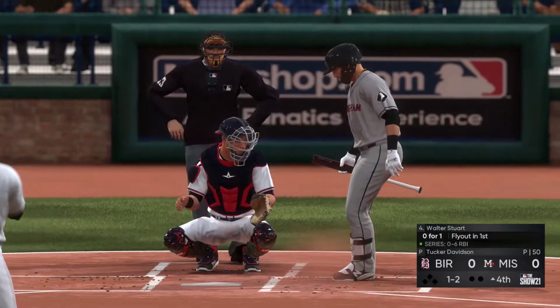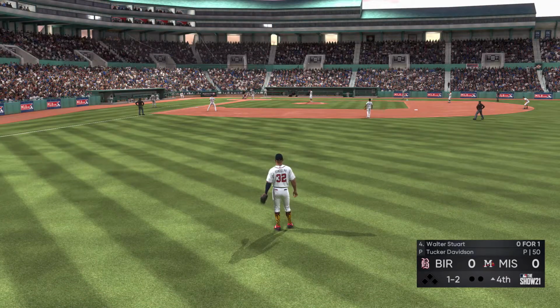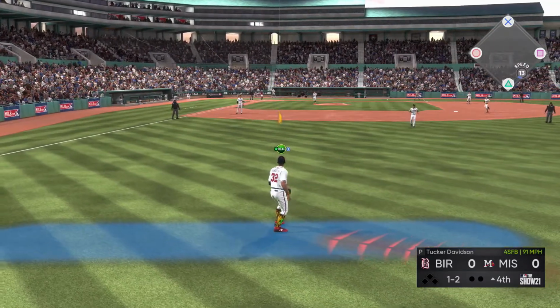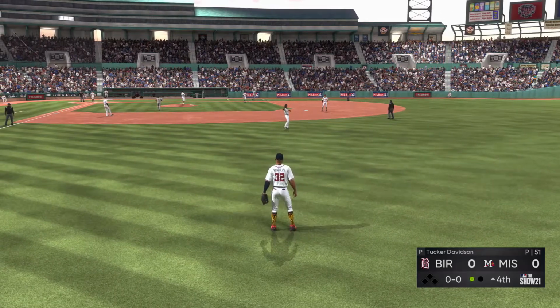Digging in will be Walter Stewart as we begin the top of the fourth. I know we're not seeing a lot of offense in this one, but there's still some game left. I'm looking to see these guys, both offenses, make some notable adjustments at the dish and try and scratch a few runs across. Randolph is there to put it away for out number 1.